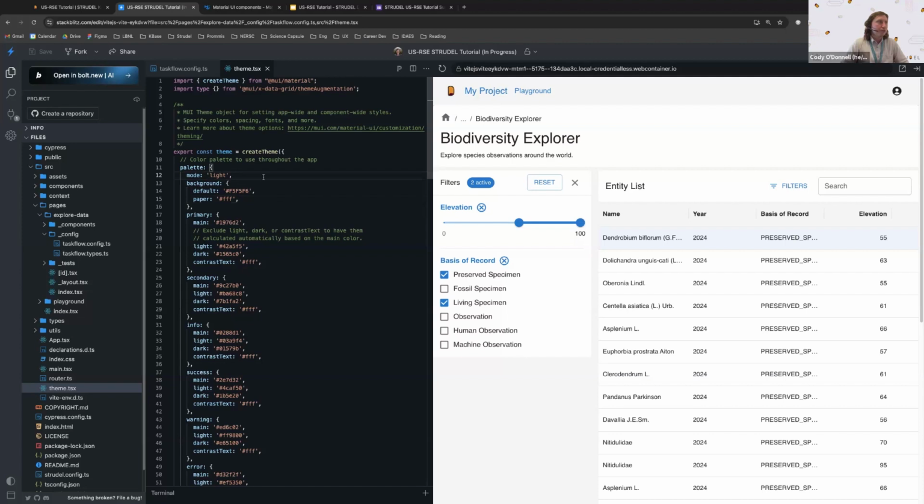So what we're going to do is change our whole app to be in dark mode instead. Let's say that's the kind of app that we want to build, one in dark mode. And then we also want to apply our own project's colors to the application. And so we're going to show you how to do that.